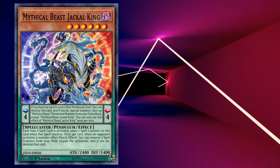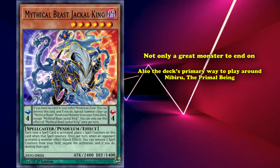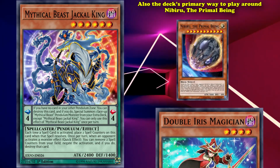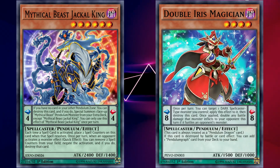Jackal King has earned his spot in Pendulum decks as not only a great monster to end on, but also the deck's primary way to play around Nibiru the Primal Being, since it's easily summoned before you get 5 summons. When it was released, it was mainly featured in Pendulum Magicians, but it would later become heavily associated with the next spot on this list.